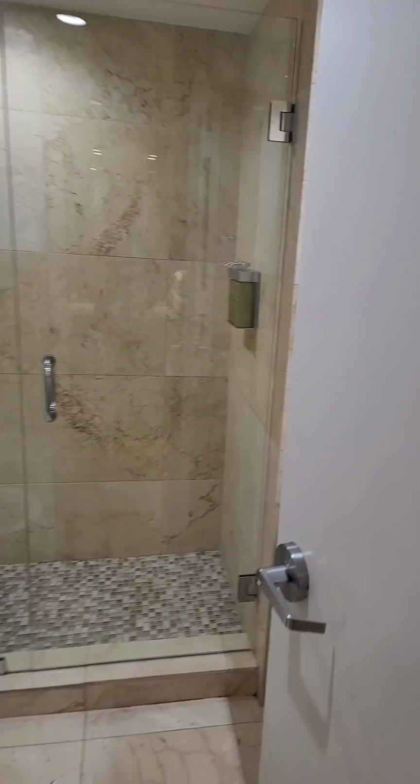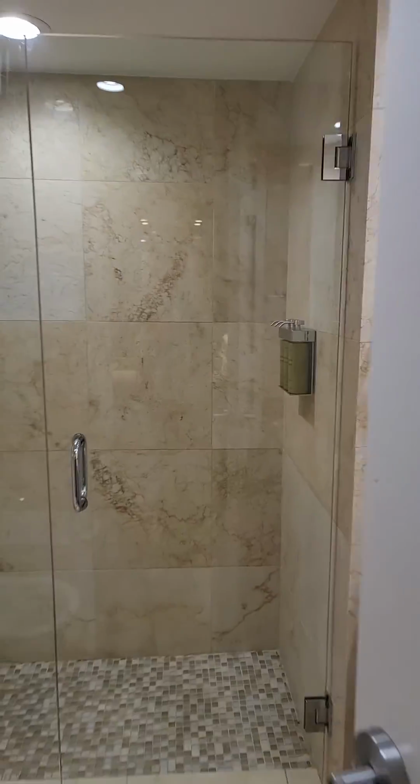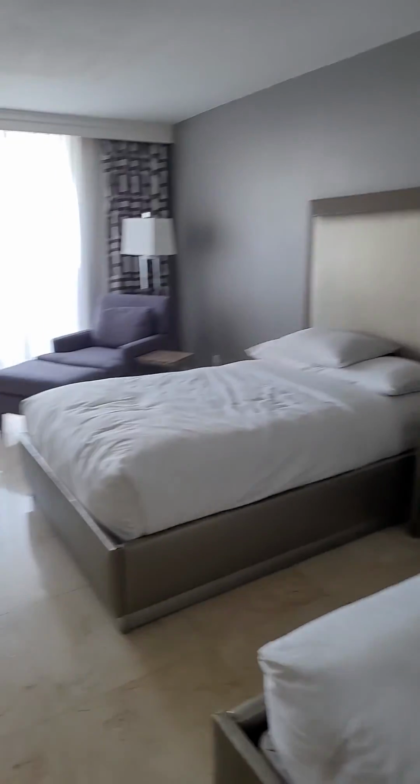with a standing shower. Very nice. These are the beds.